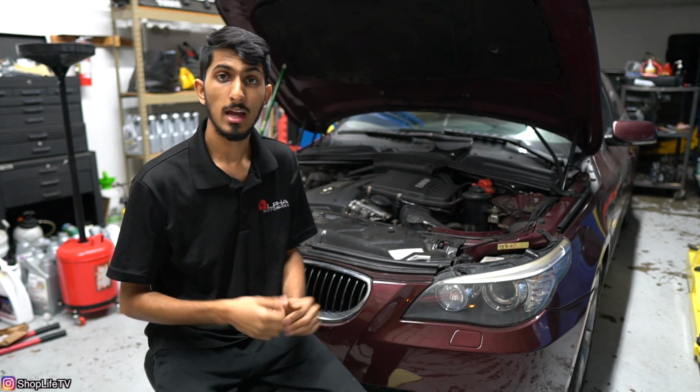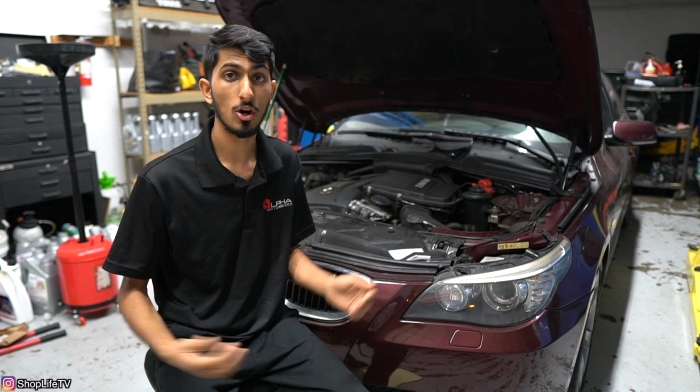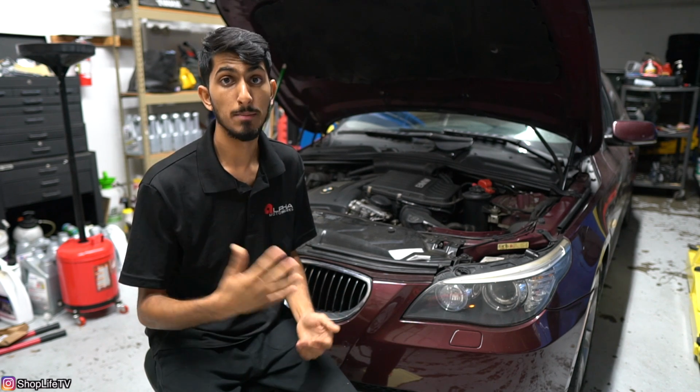Try to keep it clean. I would say keep it as a routine wipe down at least when you're washing the entire car. Just wipe down the engine bay. You could buy a normal steam cleaner. Do whatever you need to do. Try to keep it clean.